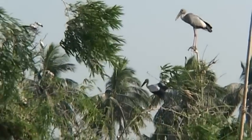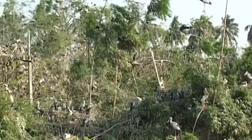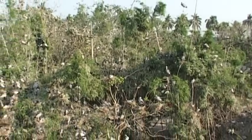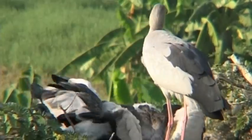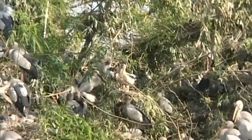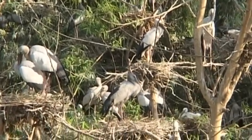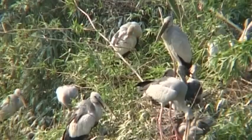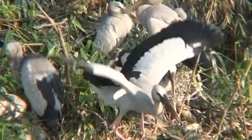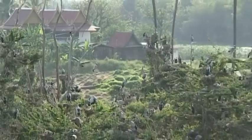The biggest population of the grey stork can be found in North Thailand. Anastomus oscitans is the relative of the European white stork and it's native to India. From the lookout tower, we can watch the storks' life thoroughly. Dozens of ornithologists try to find out why this small valley has become the favorite place for these birds.